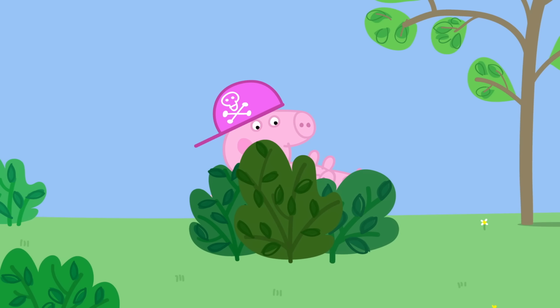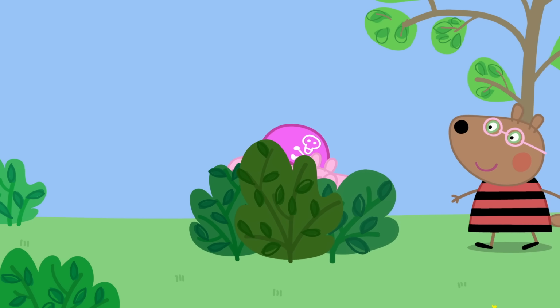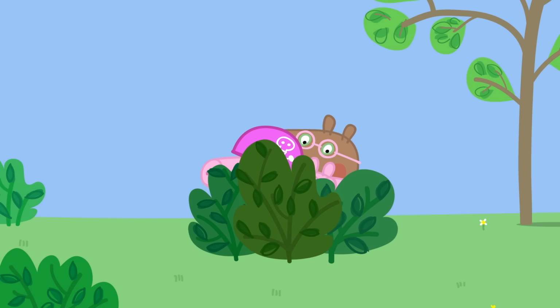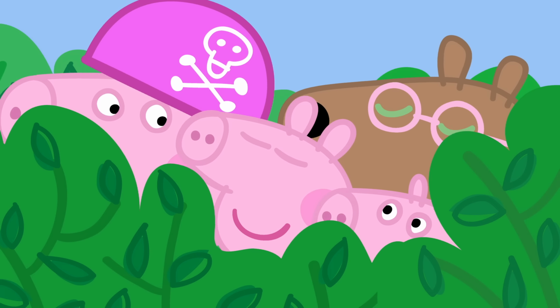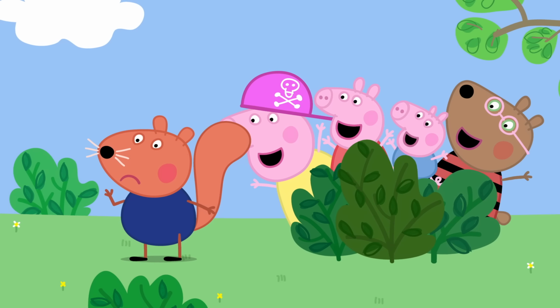Now Chloe must squeeze in with Peppa and George. Move up. There you all are. Now Belinda Bear must squeeze in too. Budge up. We're like sardines in a tin. Where's everyone gone? Surprise!